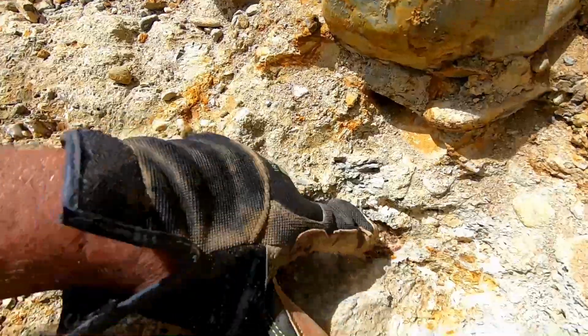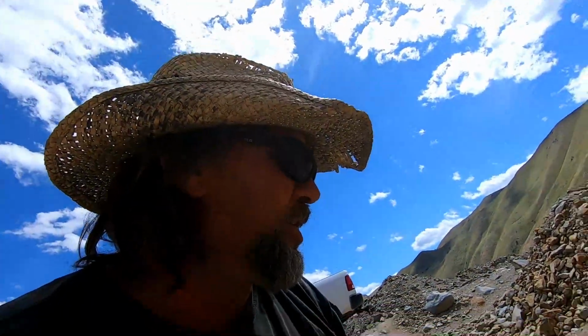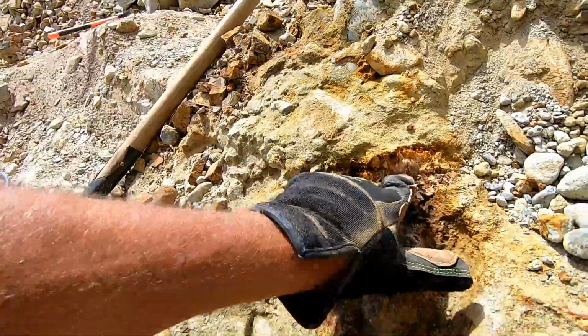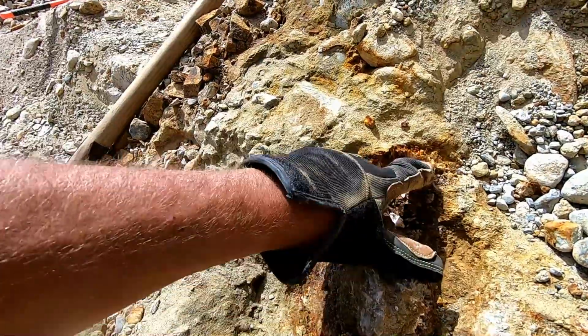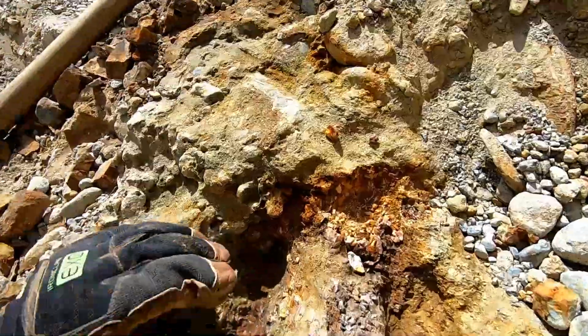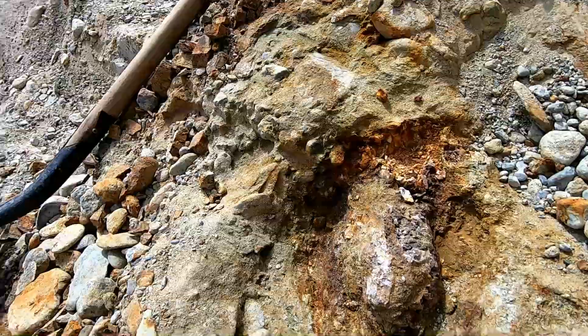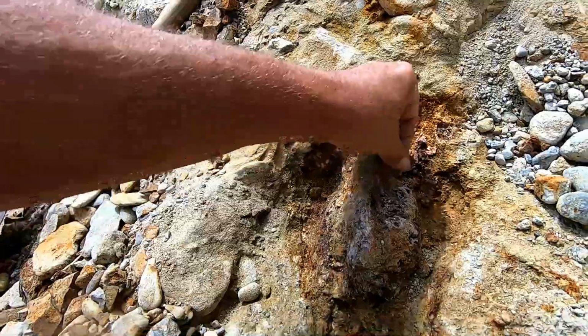It was kind of like this here, where just as I was vacuuming it, it was just coming apart. It was cool as heck. You can see there's a whole bunch right here. Yeah, that's exactly it right there. See how it's busting up? It's all decomposing. Got all that mineralization in it. I mean, that's some cool stuff. Taking my glove off here.